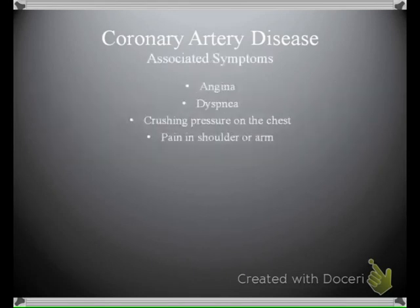So the symptoms of coronary artery disease. Many times we see that patients actually have angina, dyspnea, sometimes a crushing pressure on the chest, and pain in the shoulder or the arm. If we notice this, these are pretty much symptoms of a heart attack. The most common being angina, crushing pressure on the chest, and pain in the shoulder or arm.